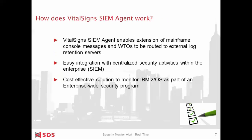So the VitalSigns SIEM agent enables the extension of mainframe console messages and write to operator messages to be routed to the external log for all those retention servers. It easily integrates with your centralized activities within the enterprise SIEM, and it is a cost-effective solution to monitor IBM z/OS, to include IBM z/OS as part of that enterprise-wide security program.